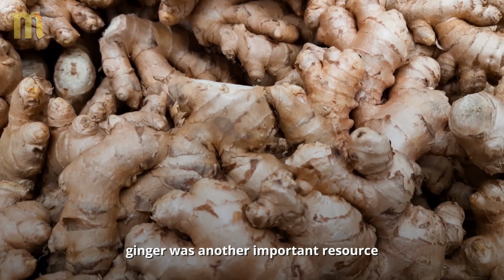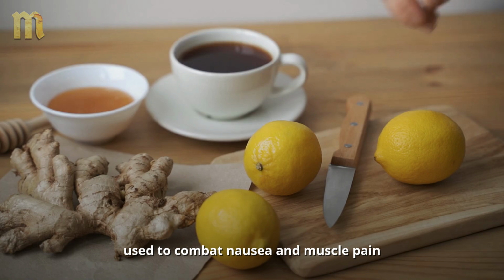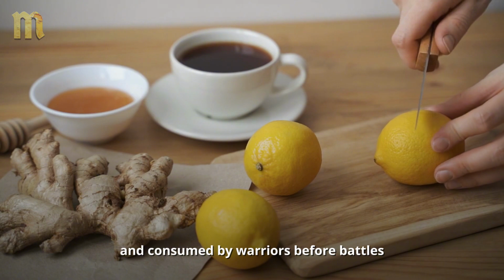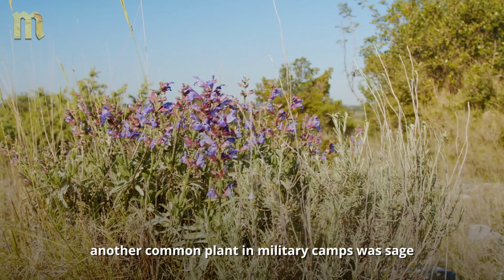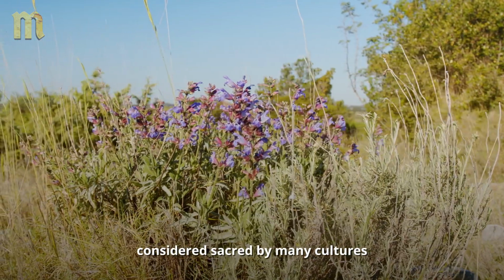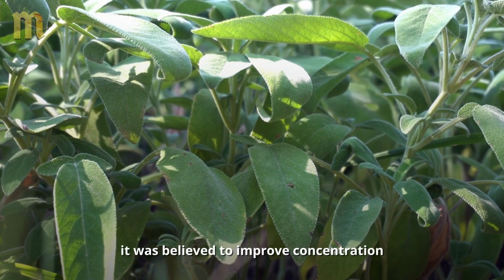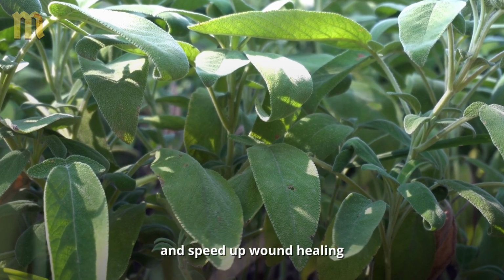Ginger was another important resource. Used to combat nausea and muscle pain, it was mixed into hot drinks and consumed by warriors before battles. Another common plant in military camps was sage, considered sacred by many cultures. Used in both food and infusions, it was believed to improve concentration and speed up wound healing.